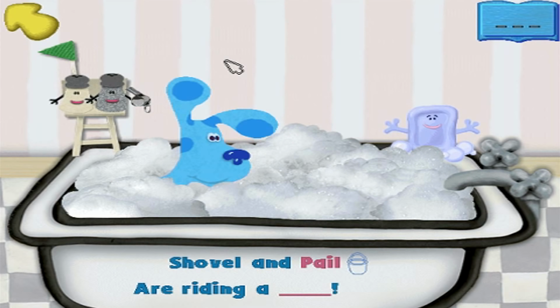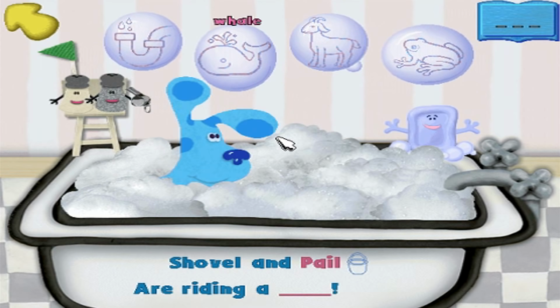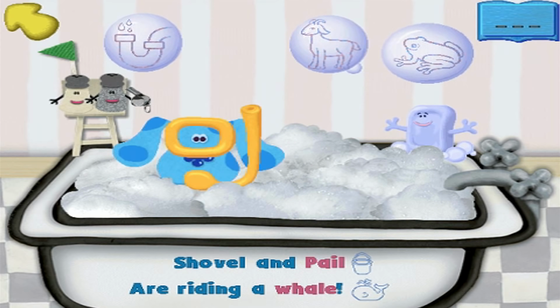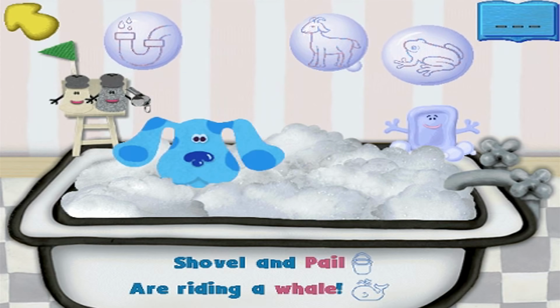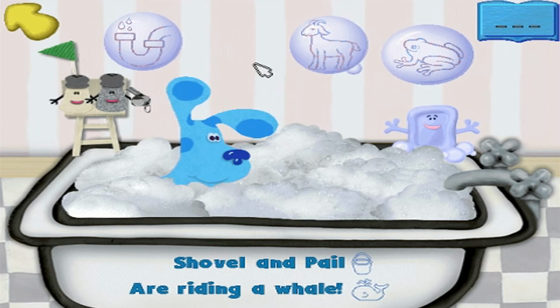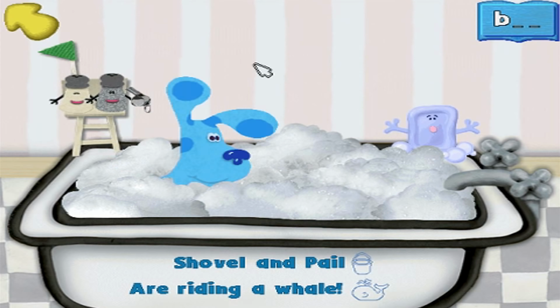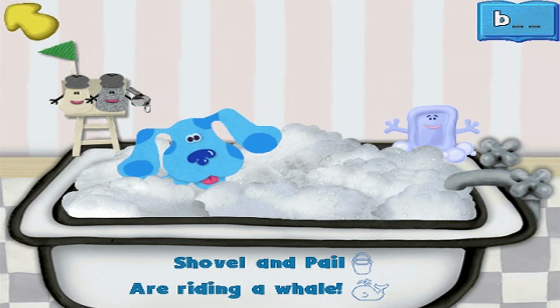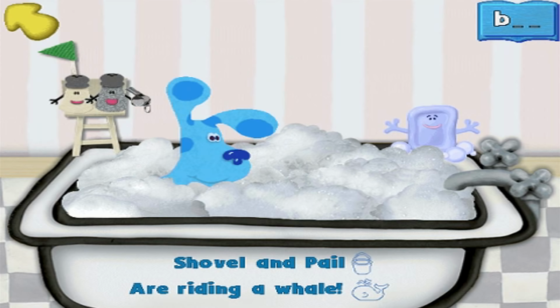Shovel and pail are riding a... Will you help me finish my rhyme? Gray. Whale. Goat. Frog. Whale. Pail. Whale. That word will work. Shovel and Pail are riding a whale. This rhyming is fun. Let's do another one. If you'd like to hear another rhyme, just click on me.